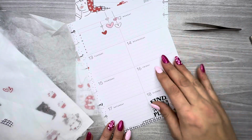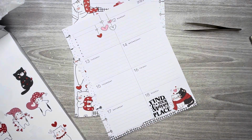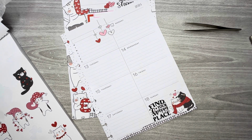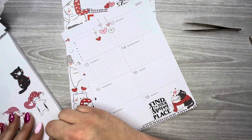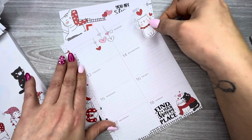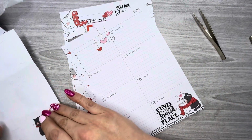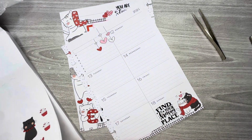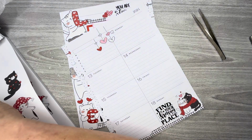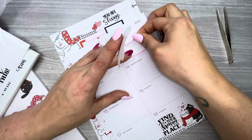Okay. All right. So, Monday. Let's look for some kitties to put down here. This one right here is too cute. It might be a little big though. Let's see. Since I've got these right here, I want to put one that's not so decorative. I could do this one. All right, let's do this pink one here.